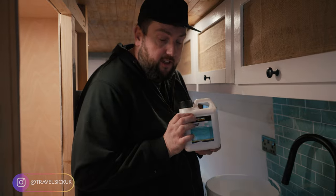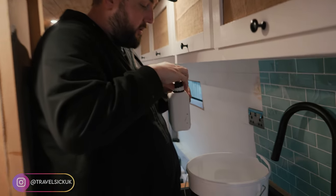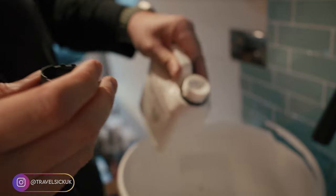Yeah, let's get on with the milk stage. So this is the tanking primer. When I say it's like milk, it's very much like milk. Look at it pour.